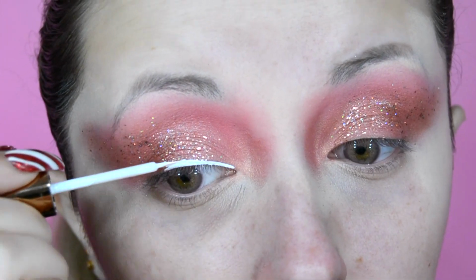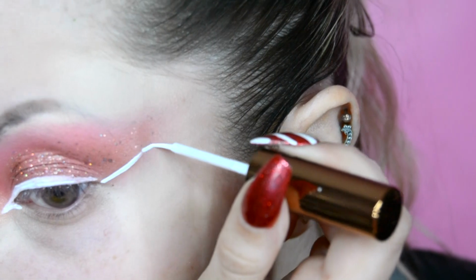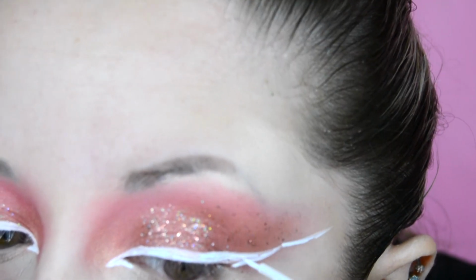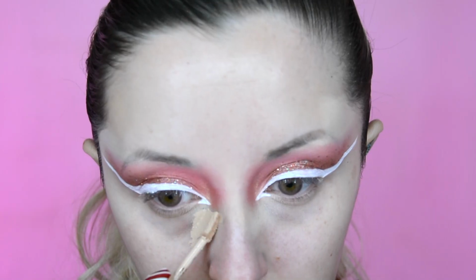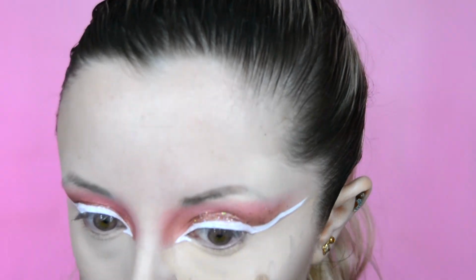So for the eyeliner, I use the Fenty Beauty Vivid eyeliner in the shade Wet T-shirt. As always, I used this yesterday as well. So I first create a normal kind of winged eyeliner, but then I add an extra tail to the end of it. I also add a bit of a point to the inner corner of the eye as well.